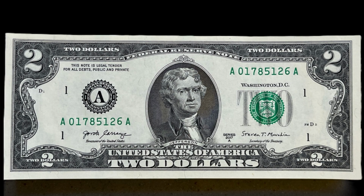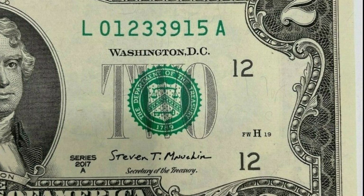Some misprints and error notes have also been found, so you'll want to keep an eye out for fancy serial numbers, ink issues, error notes, mismatched serial numbers, issues with the print, all those things. If you're confused, I have a video that talks about the 15 most popular errors to look for on any banknote, so check that video out.